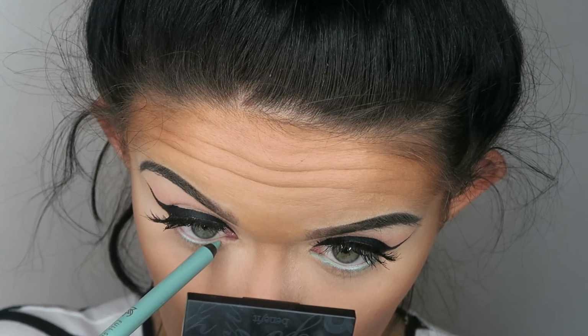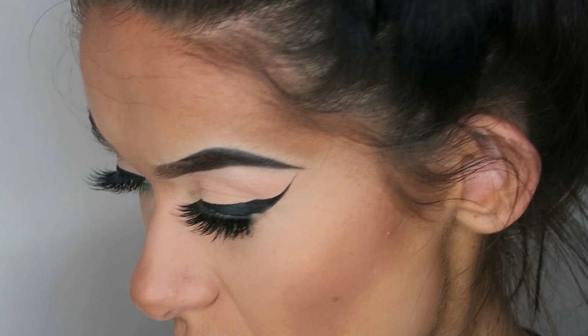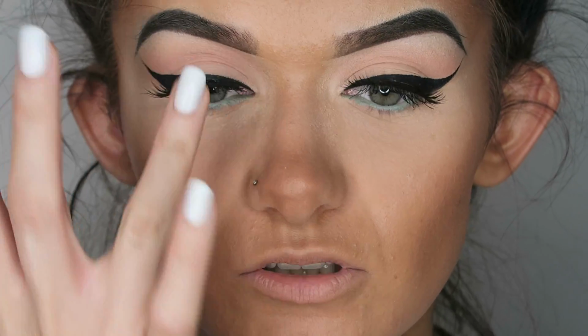And I'll tell you the truth, I did actually swatch this on my hand earlier just to check that it was pigmented enough. Because that's one thing I do panic with when buying liners for my waterline, like kohl liners. Fix my lash off camera. Still not cooperating. This one looks so much lower than this one.